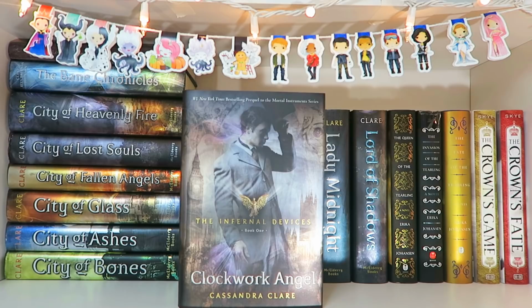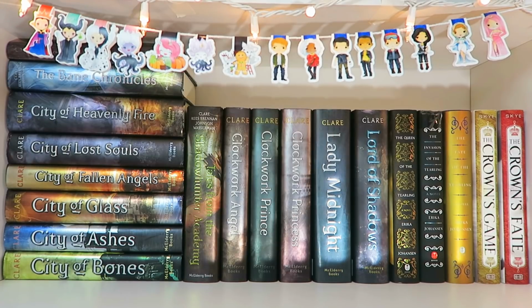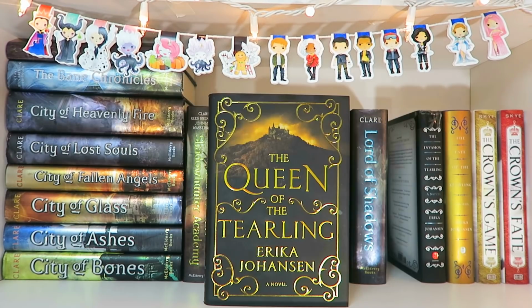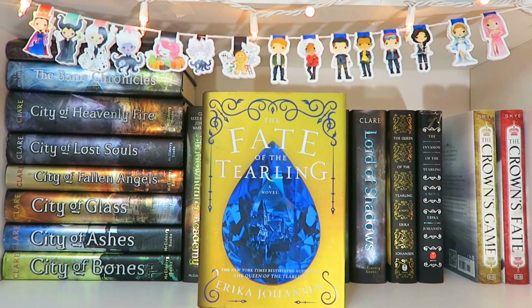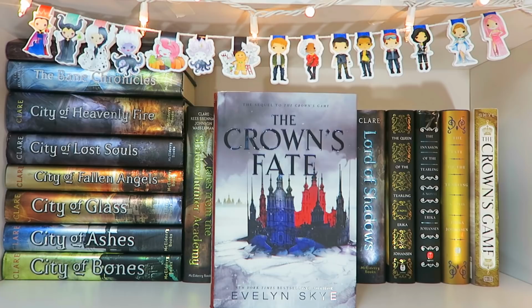And then we have the Infernal Devices series, which consists of Clockwork Angel, Clockwork Prince, and Clockwork Princess. And then we have the Dark Artifices series by Cassandra Clare, which consists of Lady Midnight and Lord of Shadows. The Queen of the Tearling, The Invasion of the Tearling, and The Fate of the Tearling, all by Erika Johansen. The Crown's Game, and The Crown's Fate by Evelyn Skye.